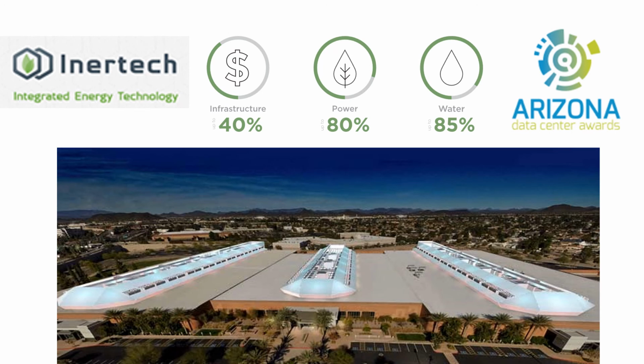An Aligned Energy affiliate, Inertech, constructed new cooling technologies that allow for water use savings of up to 85% and power savings of up to 80%. Aligned Data Center was awarded the 2016 Arizona Data Center Energy Efficiency Project of the Year Award. It is a Tier 3 facility with security around the clock, including an 8-foot steel fence and biometrics and RFID badge readers. The right wing of the structure remained relatively untouched when I left and is designated for additional use in the future if there is enough investment.